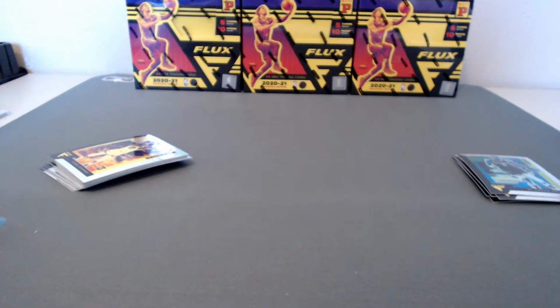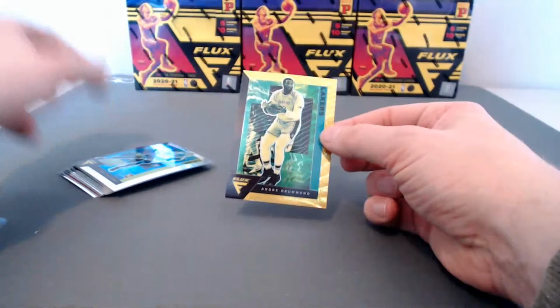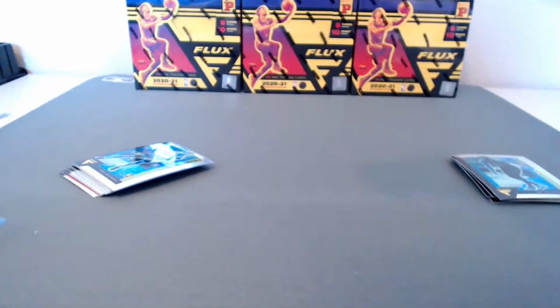Probably not bad considering the team and the hits. Wiseman, Grant, Tatum. Ooh, Drummond. Drummond gold sneaking up on me. Lakers. So Lakers got a silver LeBron and a gold Drummond. Wish that was the other way around for you.